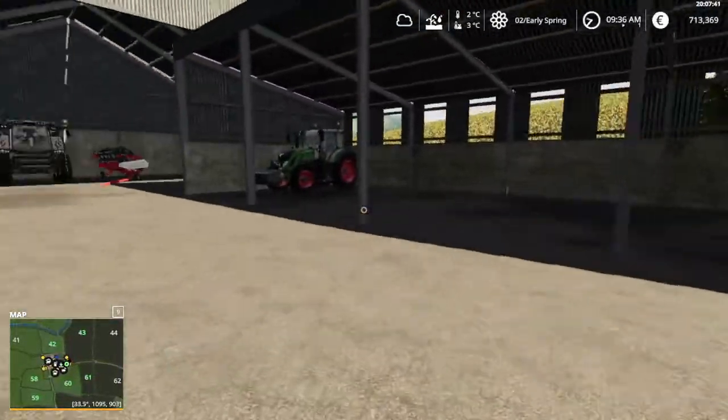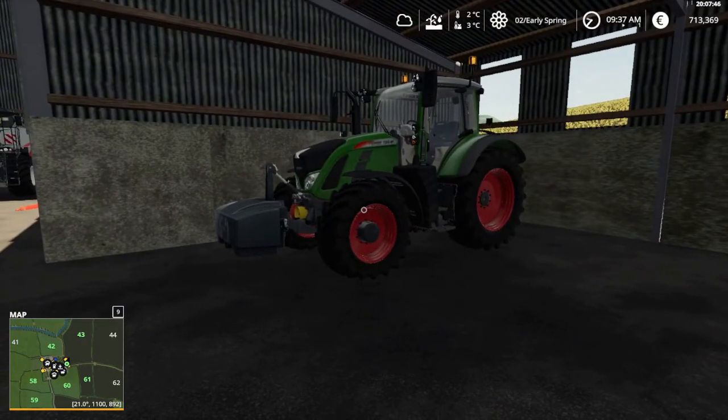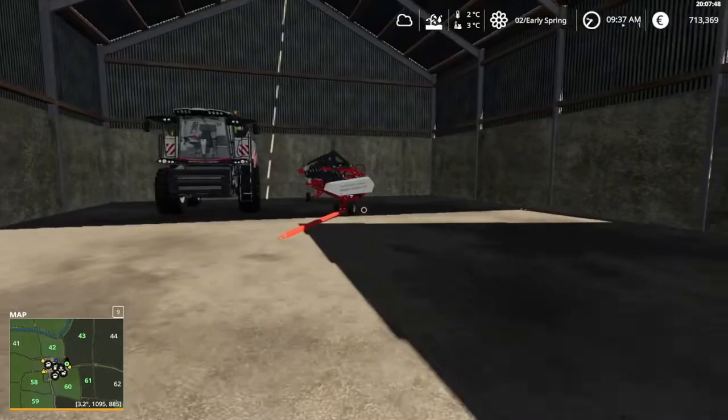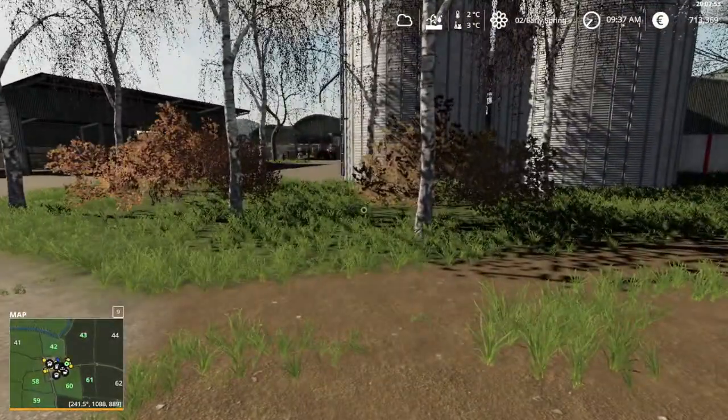Then we got our nice Ford over here. Then we have a nice big Fendt 735. We got our nice rest of mash. I think we'll just get into it.